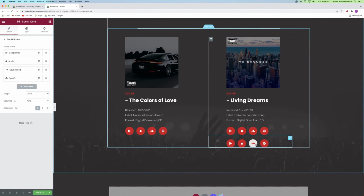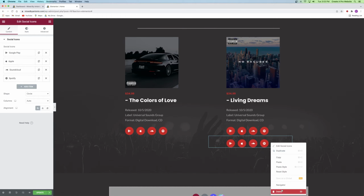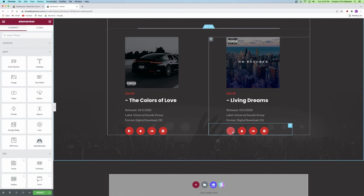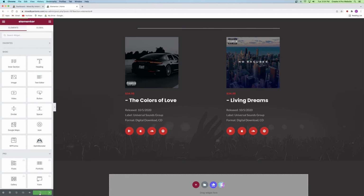So now you've got a second one down here, which you don't need. So I'm going to right click and say delete. So I'm going to right click and say paste style. And now you'll see that the style has copied over, but it won't mess with the links. So that's cool. So you can change the style of these two, but you'll have to have different links because these are different songs. So I'm going to click on Update to save my work.